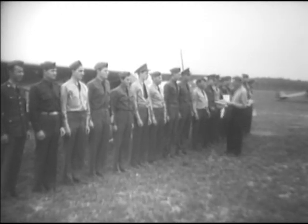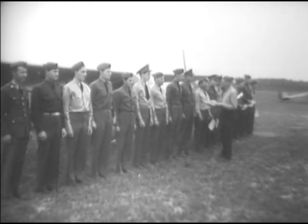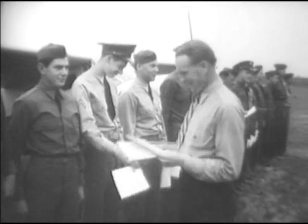Instructors claim they're just as tough with officers as men. Anyhow, the planes can't tell the difference. The last flight, and graduates line up for their diplomas. Amateur Army flyers who invest their own pay to learn how.